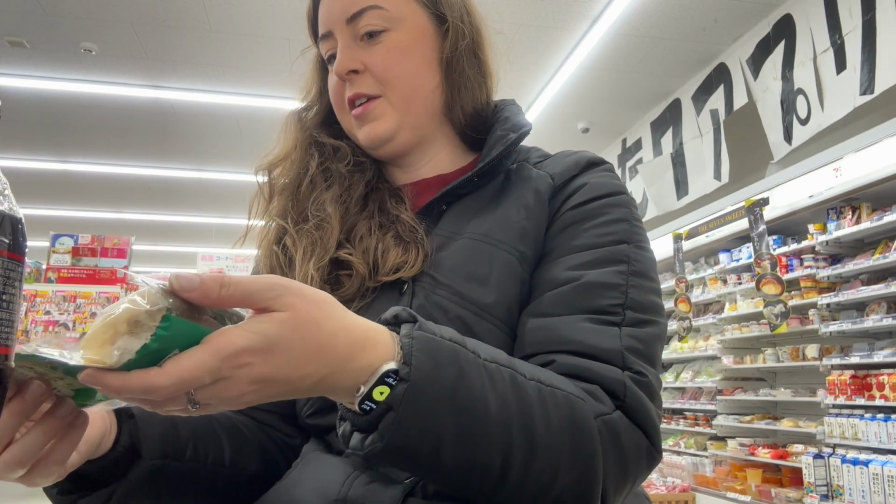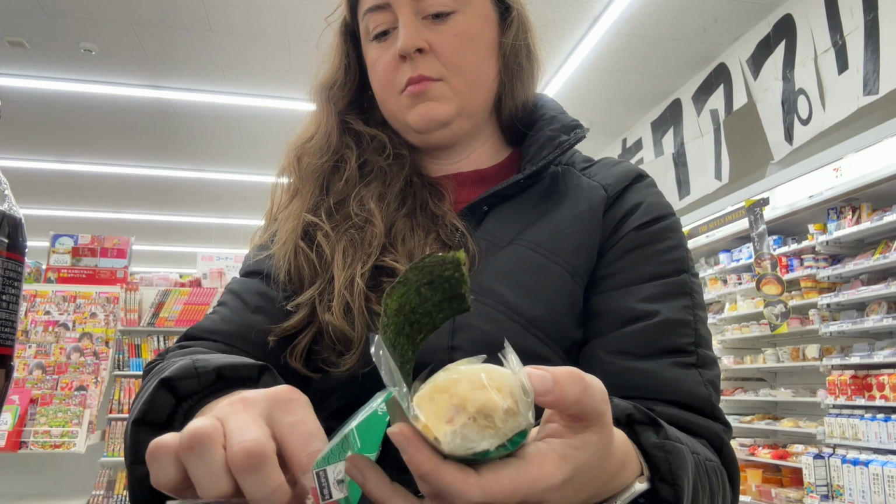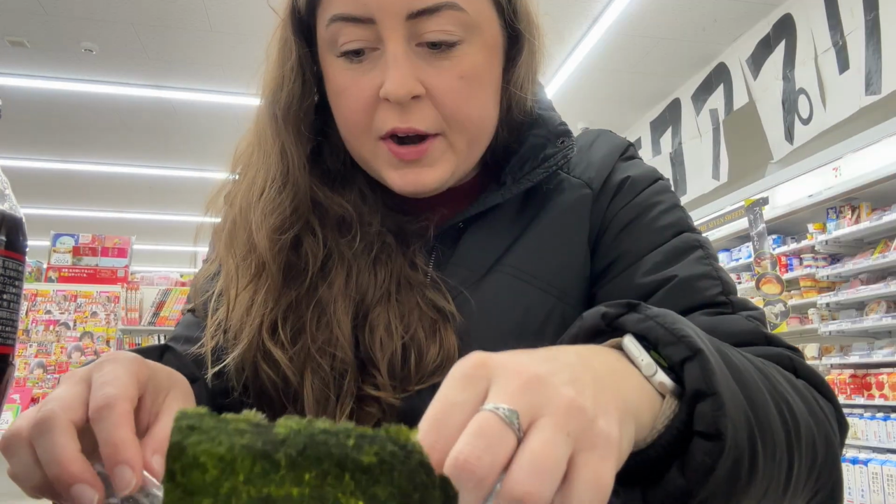Oh, look, it keeps it from getting funky. But I almost ate the plastic last time I was in Thailand because I don't know how to do it. Okay, now what do I do?